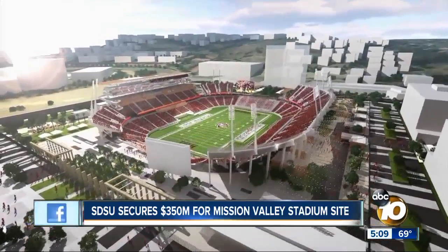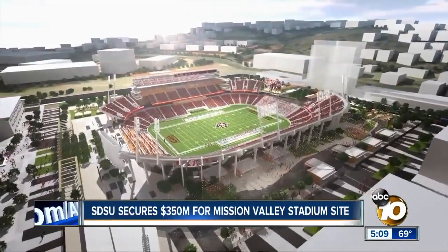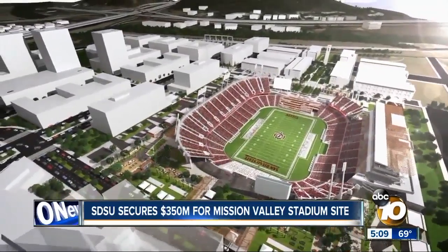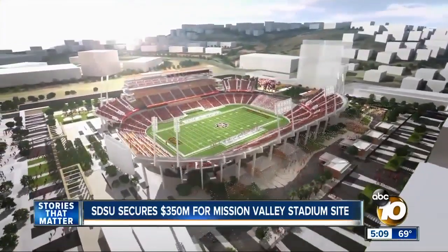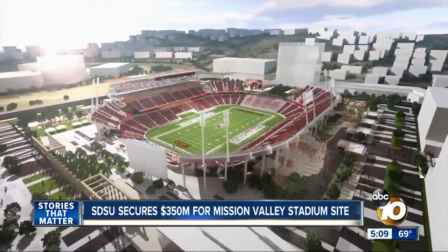All right, thanks, Angelica. San Diego State secured $350 million to buy the Mission Valley Stadium site. Today, the CSU Board of Trustees approved the university's development plan and allocated that money for the project. This comes after the San Diego City Council filled in some gaps in the deal this past Monday. But the agreement is still a few weeks away from being finalized. In addition to a new stadium, that deal also includes a satellite campus, 10% affordable housing on site, plus 80 acres of parks and open space.